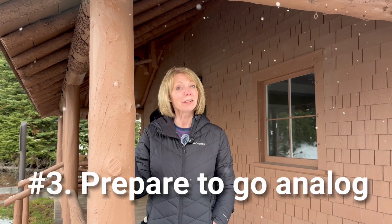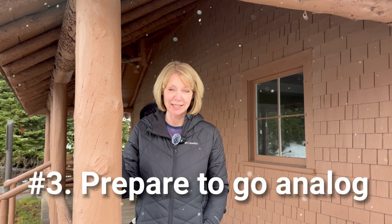Number 3, plan for not having any internet access. If you are staying at a lodge inside the park, it's likely that you will not have Wi-Fi, and you will have little to no cell phone reception as well. So that means Google Maps, Apple Maps, some of those GPS-oriented type of tools may not work. So make use of that free map that the park ranger gives you at the entrance. Bring a good book and plan on actually talking to each other like you did back in 1994.